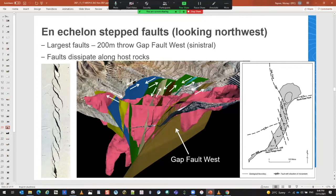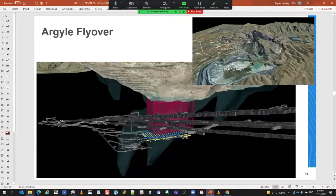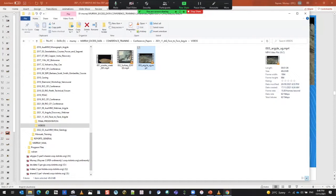So despite people thinking I was totally under the influence, standing up on the chair, taking photos of the ceiling, I said, this is the best analogy for Argyle I've ever seen. So effectively, Argyle's a series of tear faults, this little wrench system, which basically has dragged out a deposit. Let's go and have a look at what Argyle looks like today from underground mining.